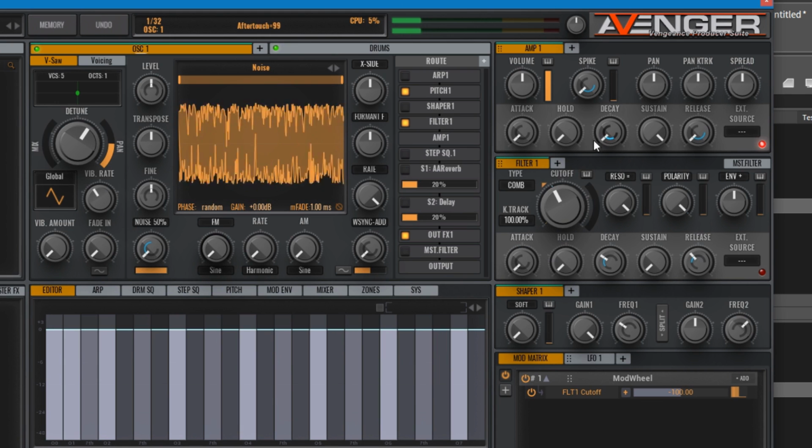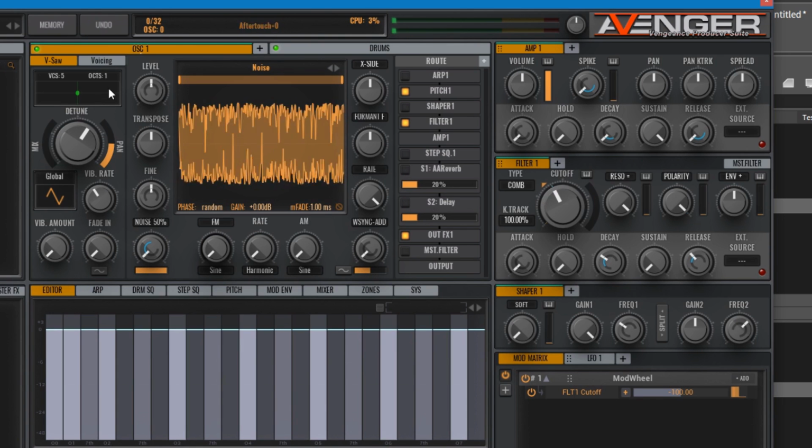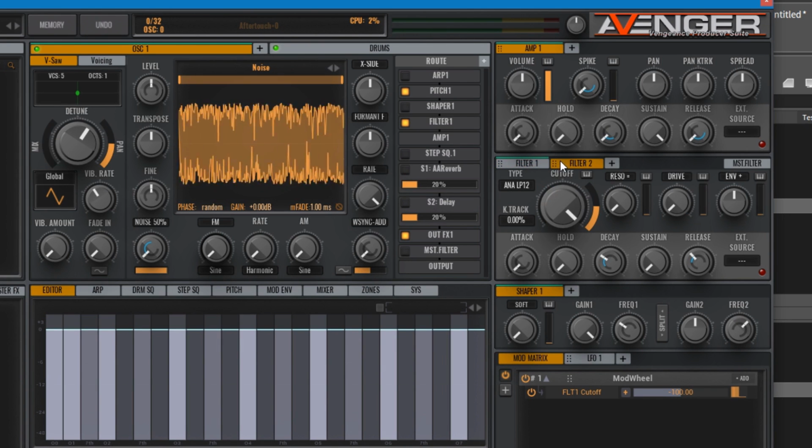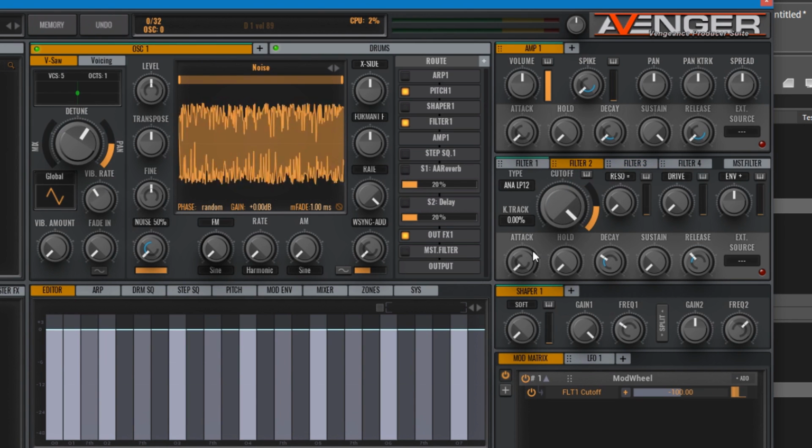But again, we find that while Serum has refinement and some cool tricks up its sleeve, Avenger has far more muscle, allowing you to have up to 4 filters to Serum's 1. At the end of the day, Avenger's power can take you further than Serum's refinement.